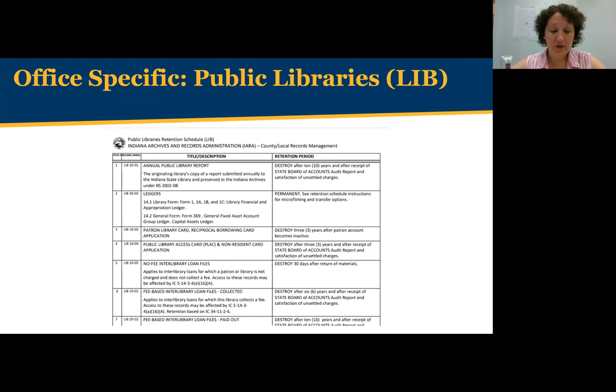So like I said, with the retention schedules, you have your office-specific retention schedule, the public libraries, or LIB for short. As a county local agency, you will mainly use this office-specific retention schedule and then the county local general retention schedule. When looking for a record series, begin with your office-specific and then turn to the gen. If you don't find it on the office-specific and you don't find it on the gen, reach out to me and I can help you find the correct record series. And that's just an example of what your public library's retention schedule, the front page, looks like.